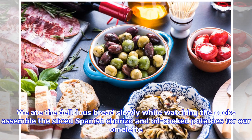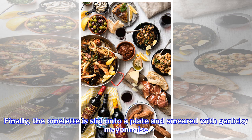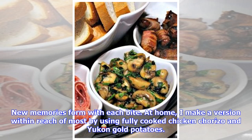We ate the delicious bread slowly while watching the cooks assemble the sliced Spanish chorizo and oil-cooked potatoes for our omelette. Beaten eggs get ladled into the skillet over the sausage and potatoes. The omelette gets flipped to cook both sides to golden perfection with a nearly creamy center. Finally, the omelette is slid onto a plate and smeared with a garlicky mayonnaise. New memories form with each bite.